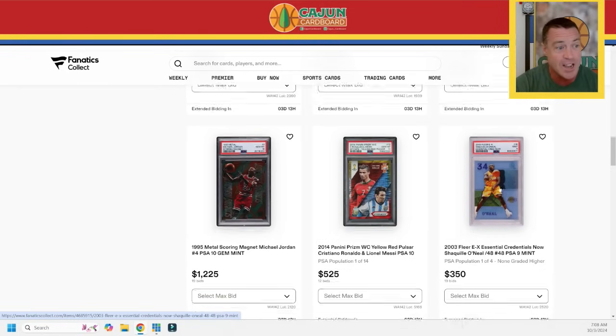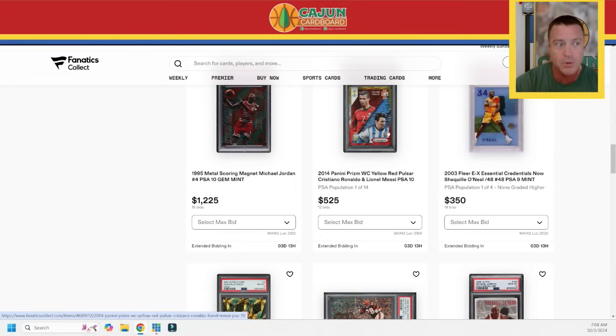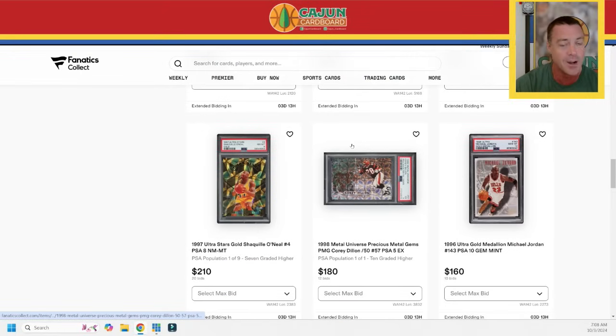Next to that, we got a Shaq Credentials Now from 2003. This is serial numbered to 48, and this is a Pop 4 card in a PSA 9. By the way, there are no 10s, so this is best in class. So if you're a Shaq collector and you're looking to slang it on the table, this is a card that you probably need in your collection. There's only 4 of them out there, no 10, so that's best. It's as good as it gets.